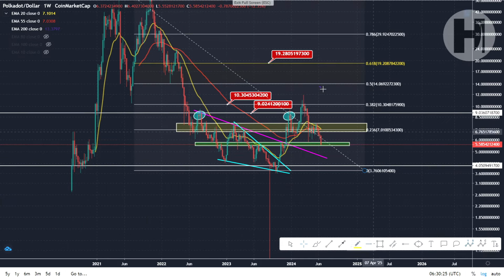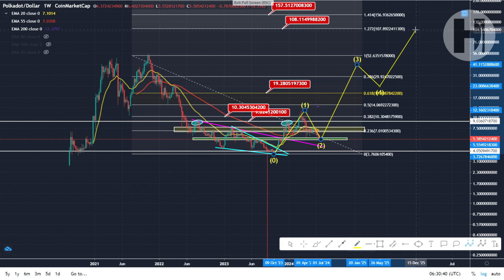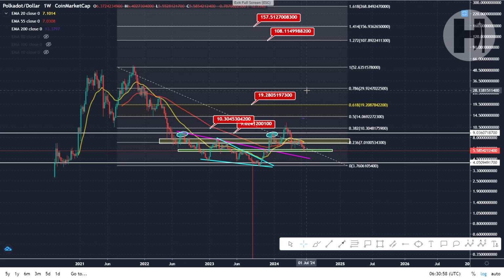So essentially what we're looking at is a wave 1, wave 2 here, and then the wave 3, which would potentially take us, let's say to $29, $30, $40 here, wave 4, and then the wave 5 potentially taking us to maybe below $100 by the end of this bull market. This would be a bullish scenario for Polkadot, of course. This would be assuming that Polkadot 2.0 would be successful in bringing in lots of new projects, more attention, more money into the ecosystem.